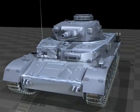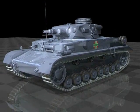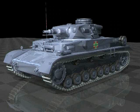Designed originally as an infantry support tank, it took on the main anti-armour role as the Panzer III was pulled from that service. Over 8,800 were produced and exported to other countries.